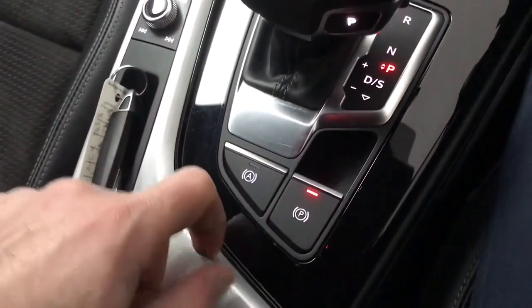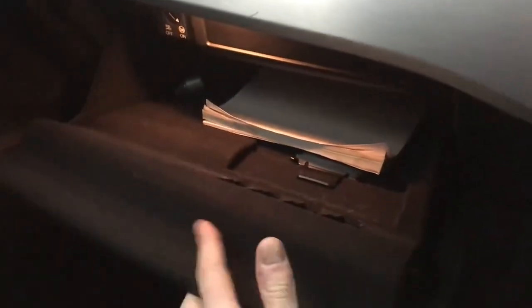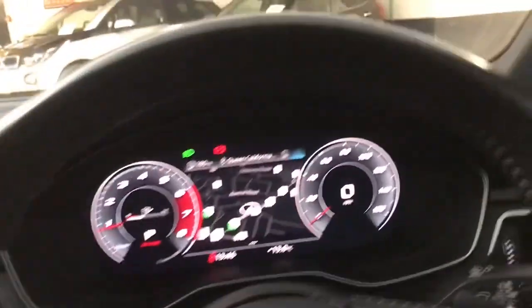And then we have an electronic parking brake and hill hold assist, bit of storage with a USB-C just in here as well. Decent sized door bins, and a decent sized glove box which is lined with felt, so if you've got stuff there it doesn't rattle around too much.